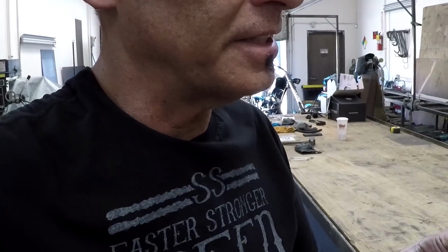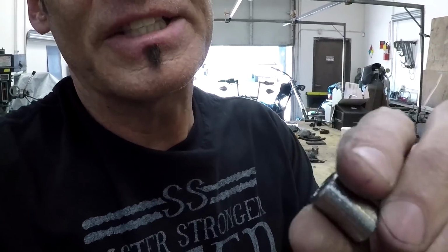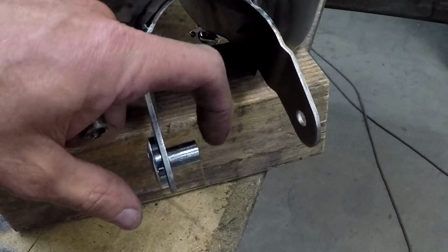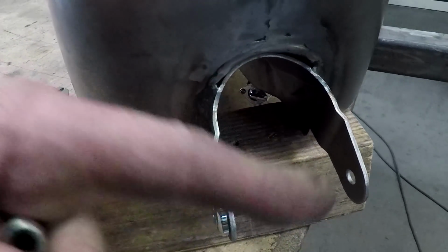Okay, what I've done to mount the front of the gas tank is I made these little studs. They have threads inside, and I'm gonna bolt them to the front of the gas tank here, like this one here, and then we will weld this to the frame. So I need to bolt in this side, so let's get that done.